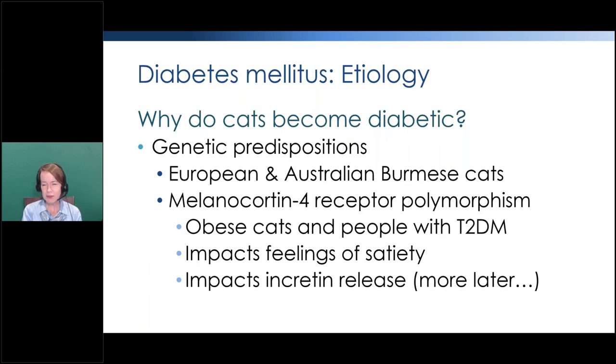If this receptor isn't programmed to work properly, one of the things that happens is you never feel like you've eaten enough, hence the obesity. So affected individuals always feel as though they just need to go up and get seconds. They are constantly hungry because those feelings of satiety are never being appeased. Another thing that happens if this receptor isn't programmed quite properly is that they don't have the normal incretin responses to food. And we'll talk more about the incretins in just a little while.